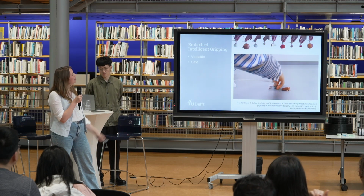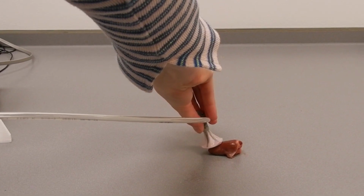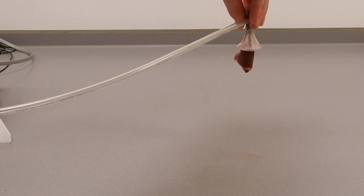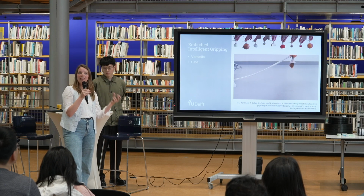Here in the top, you can see that this suction disc was able to attach to a wide variety of objects with different curvatures and flexibilities. And in this video, you can see how it's able to grab a chicken heart. Yeah, so this chicken heart is super slippery and very small, and still this suction cup is able to create a seal.